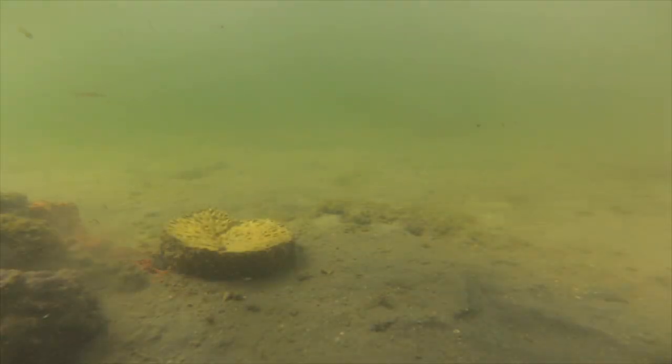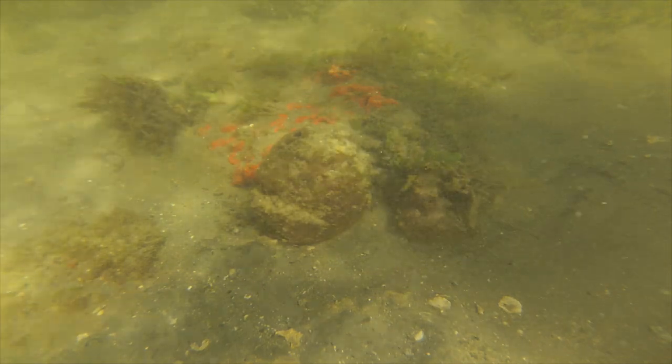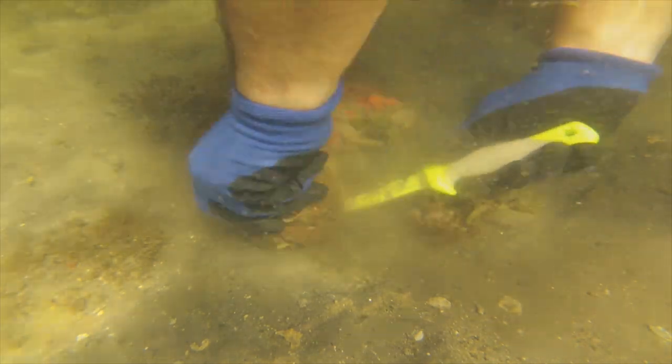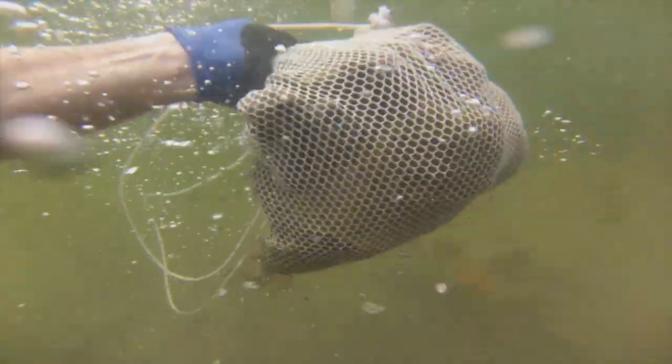One the size of a volleyball, but I had a camera malfunction and only have the aftermath of that harvest. And this one, this is a smaller sponge that was attached to a rock. When I cut the sponges with the knife, I make sure to leave a good amount behind so the remaining sponge will grow back. Now that I've got a couple of sponges in the bag, it's time to head home and process my catch.